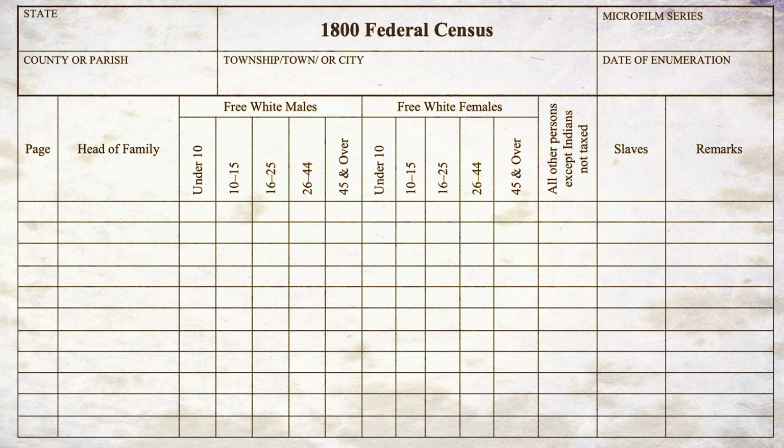The 1800 U.S. federal census showed that the population of the United States at the time of the taking of the census was a little over 5.3 million people. Of these people, almost 900,000 were slaves. In addition to the new territories included in this census, the District of Columbia was also enumerated for the first time. Virginia was the most populous state at the time this census was enumerated. This would also be the last census in which Virginia would hold that position.